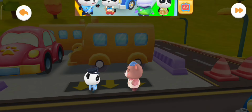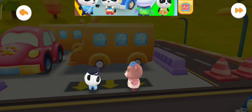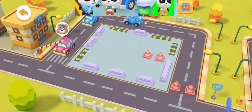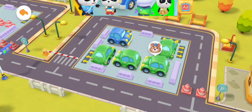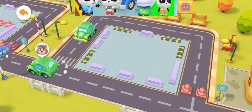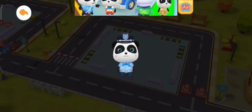Miss Bear, what's the issue here? The parking lot is so disorganized. I can't drive my car out. Don't worry, I'll fix it. Slide the car to drive it out of the parking lot. We're driven out!